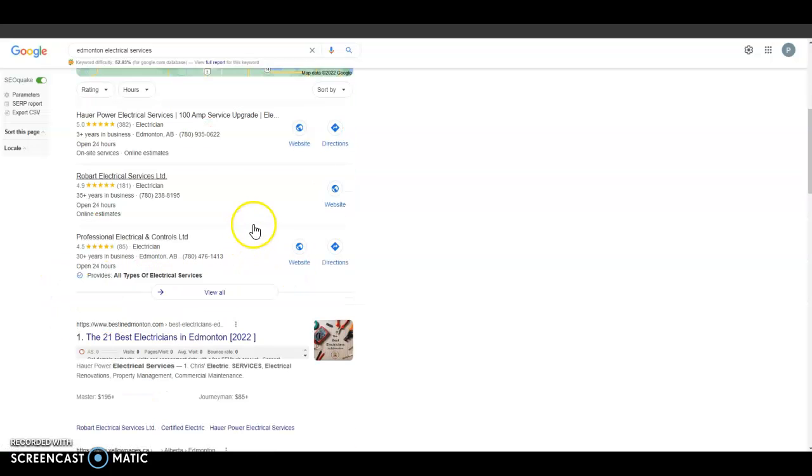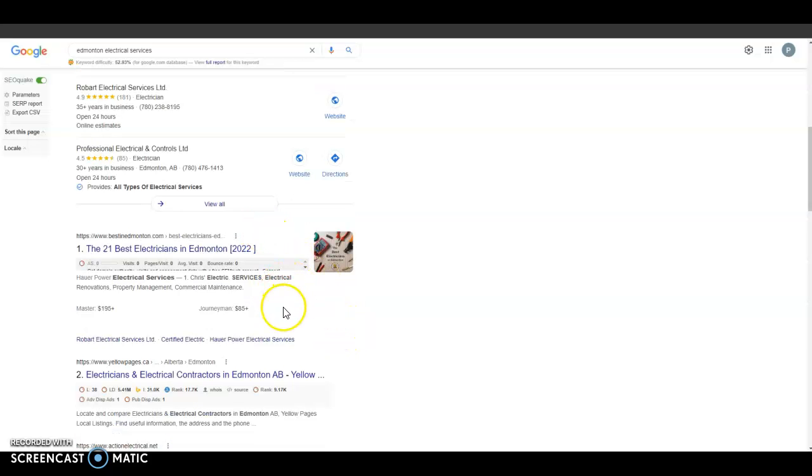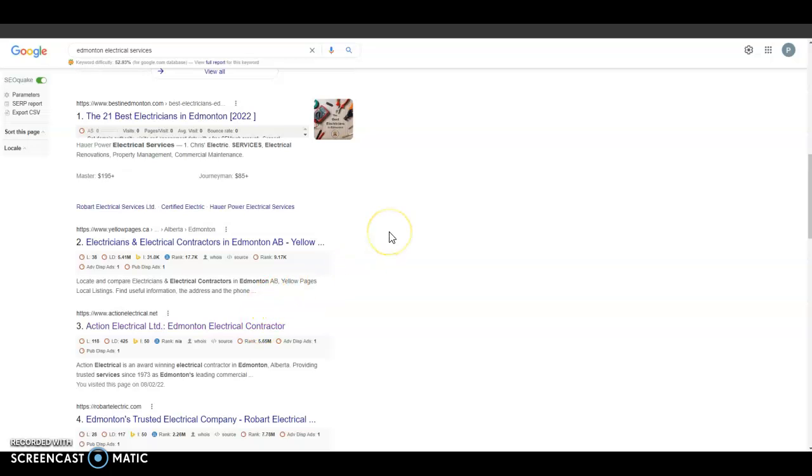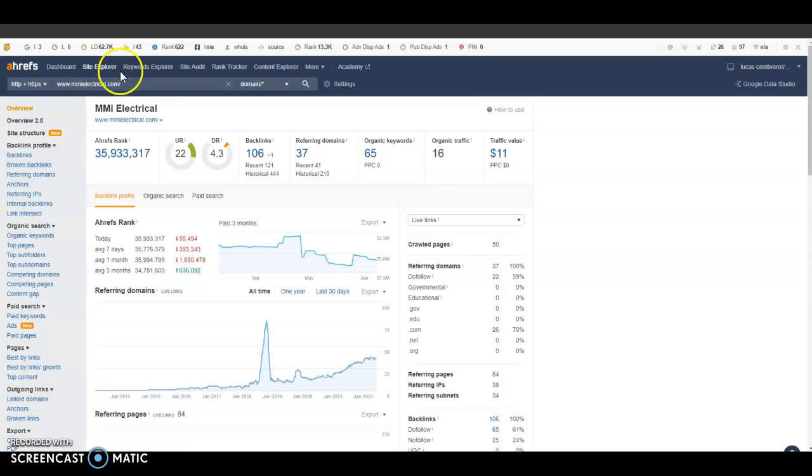Now, the third thing I want to go over are backlinks, and that will take place more on the organic part of Google here. And all a backlink is another website that is linking back to you guys saying that you offer electrical types of services in the area. That way it brings relevance and keywords that you guys are trying to rank for people to find you more easily. A tool that we like to use is called Ahrefs, which is right here.